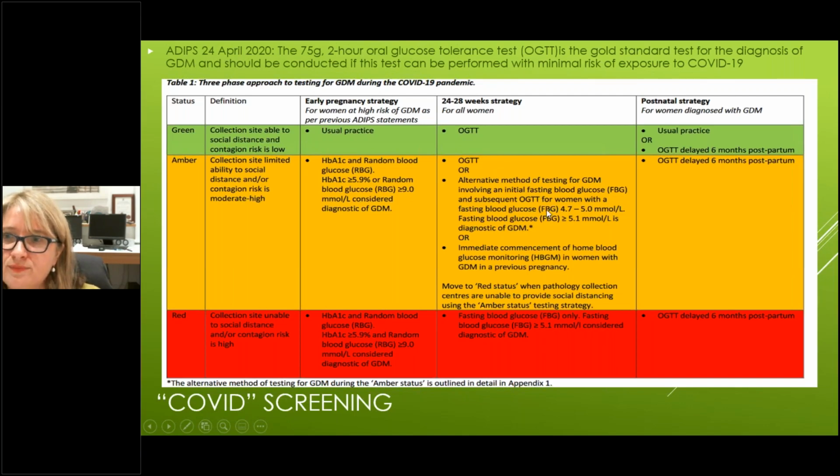But other alternative methods are a fasting blood glucose. If the fasting glucose is 4.6 or less, then she is deemed not to have GDM. If it's 4.7 or 5, it's considered borderline and recommended she proceed to an OGTT, and anything greater than 5 is considered diagnostic. The other group is obviously women who've had GDM in the past and have a working glucometer at home.